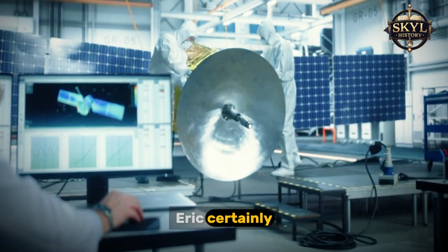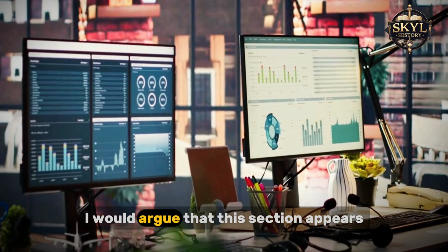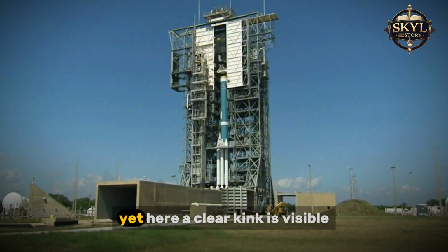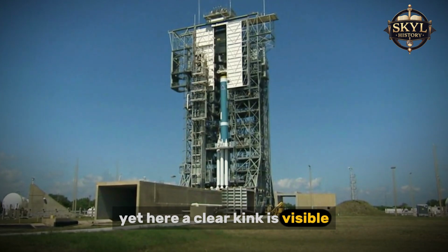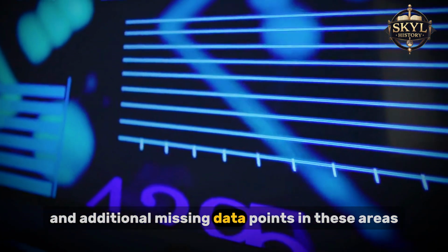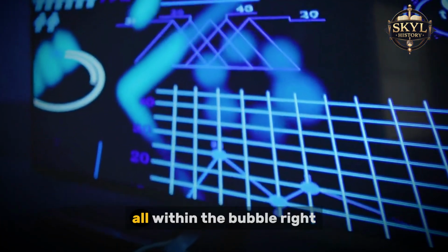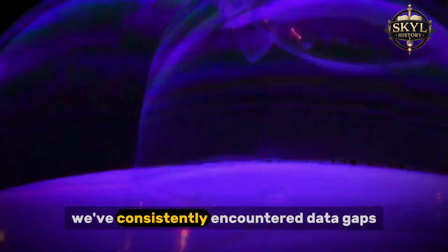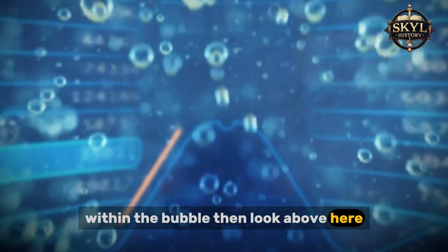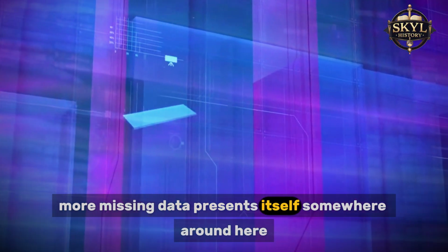Eric: Certainly, let's take a closer look. I would argue that this section appears to follow a normal rocket trajectory. Yet here, a clear kink is visible. It's likely that within this segment, we have missing data here, some more here, and additional missing data points in these areas. All within the bubble, right? We've consistently encountered data gaps within the bubble.